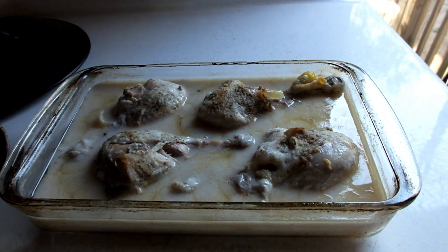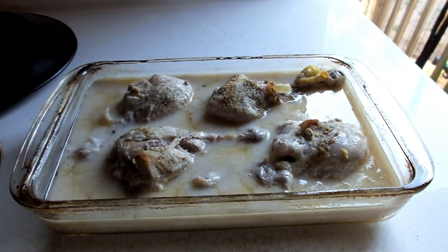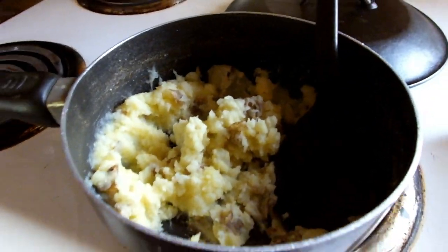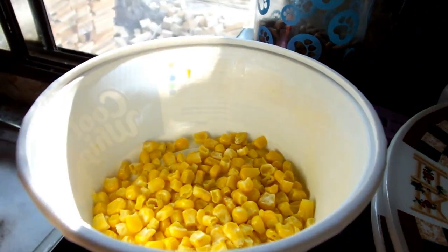Here's dinner. Chicken legs cooked in mushroom soup. The mushroom soup will be gravy. And mashed potatoes. And peas for Don, and corn for me. And this was, originally you do it with pork, but it'll work with chicken too. The cream of mushroom soup, gravy type thing, so it's definitely good.